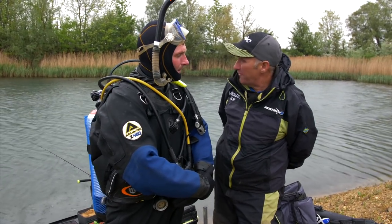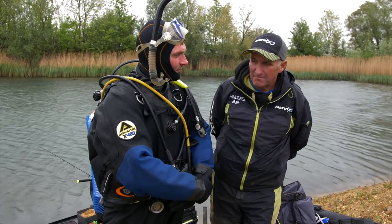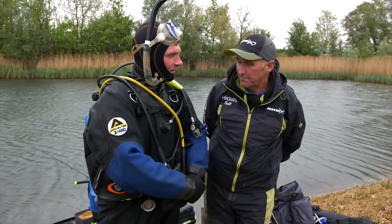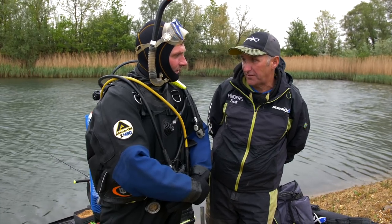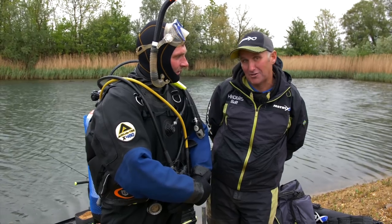Well, I found a clear spot for you out there. Gravel. Nice bottom, about 3 foot deep. Okay. We're going to start on the open method feeder, and we're going to try it with pellets and with ground bait, and then we'll change to the conventional method feeder with the same pellets and ground bait and just see what is happening under the water out there.